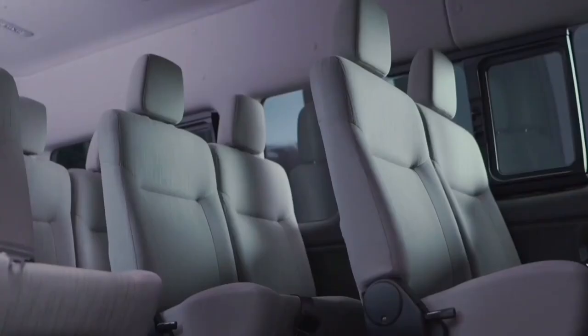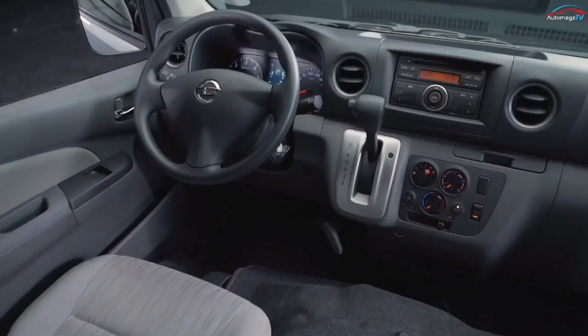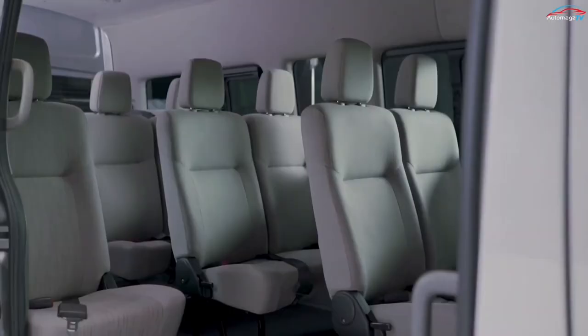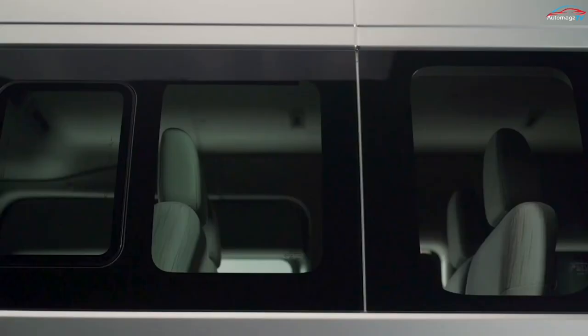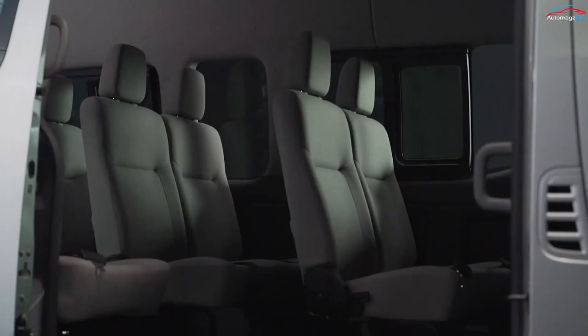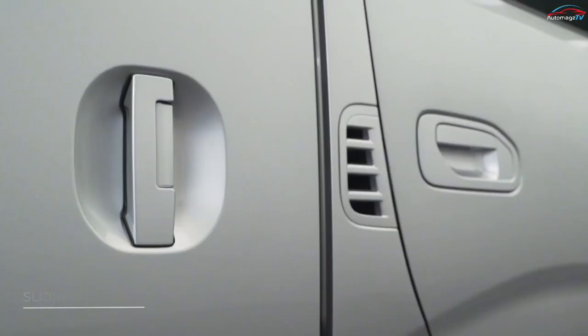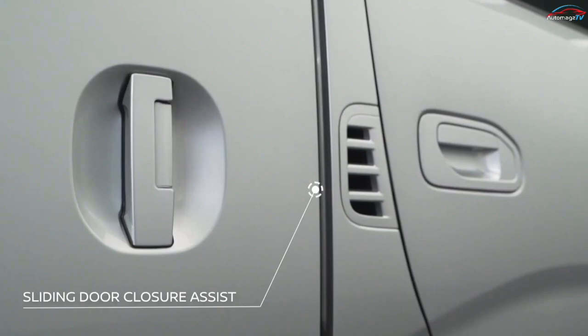The interior gets a few updates as well. Some of the changes made to the 2022 model are its steering wheel, digital multi-info display, and climate control system. Japan-spec models even include automatic emergency braking and stability control standard as part of the Intelligent Mobility safety package.